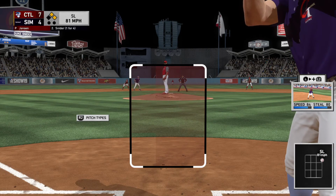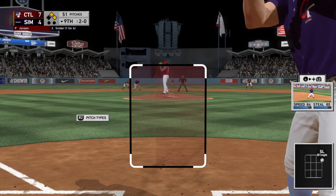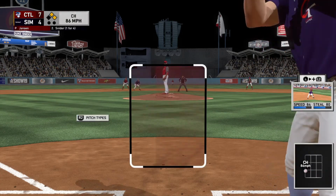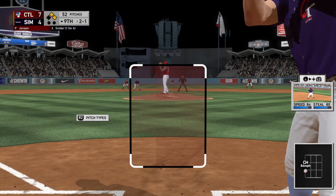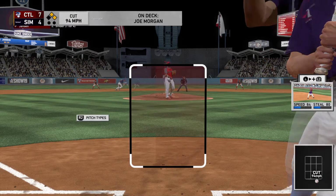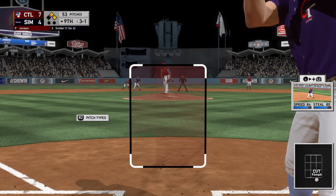2-0. Great chance right here as a hitter to be aggressive. You can pretty much count on a pitcher. He's trying to get back in the strike zone. And with 2 guys on base right here, it's time to grip it and rip it. In there, 2-1. Cut fastball that time, but he doesn't bite, and now it's 3-1. Joe Morgan will be next.